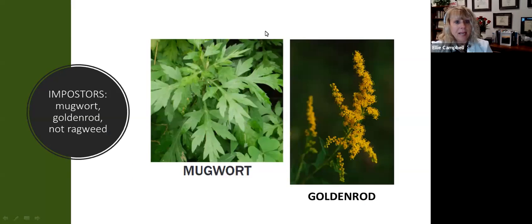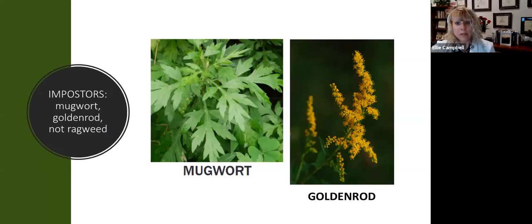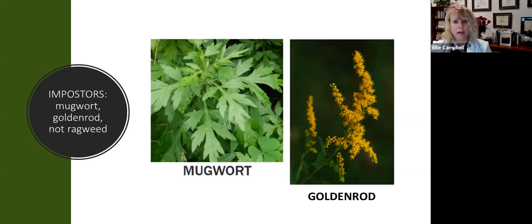Many people mistake it for other plants. They see these yellow flowers on the side of the road and they go, that's ragweed. That's what I'm allergic to. And it's not. That's goldenrod. Goldenrod is not the same as ragweed. They do happen to be blooming both at the same time. So many people will have itchy, watery eyes when this plant is out, but that's not the culprit.